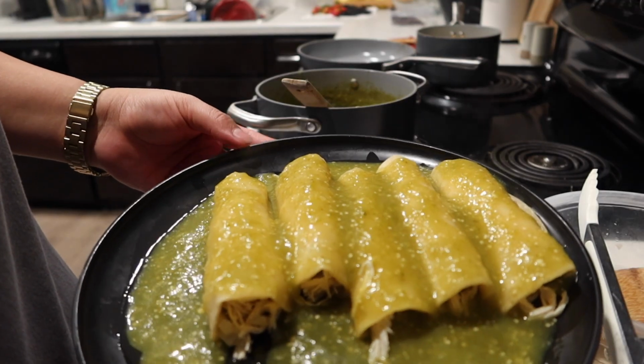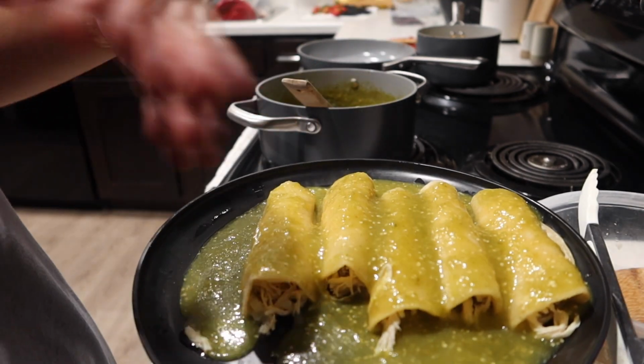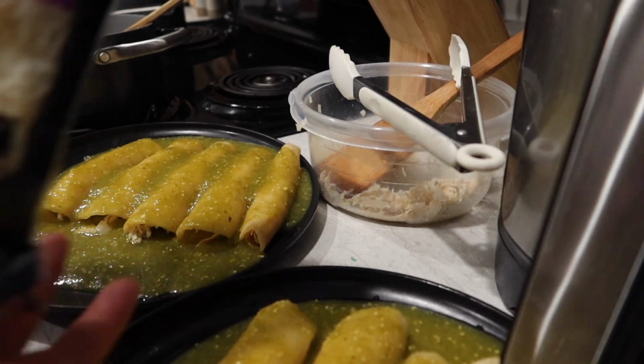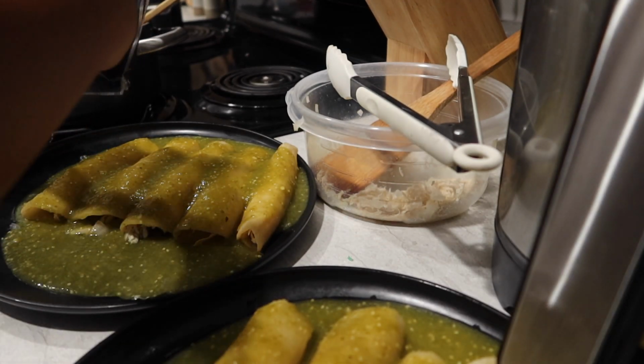It should look something like this. I did put a lot of sauce. Whatever your heart desires. This isn't probably the best angle, but this is what we're working with. You could use whatever cheese you want. I'm going to use Monterey Jack cheese. I'm just gonna sprinkle the tops generously.